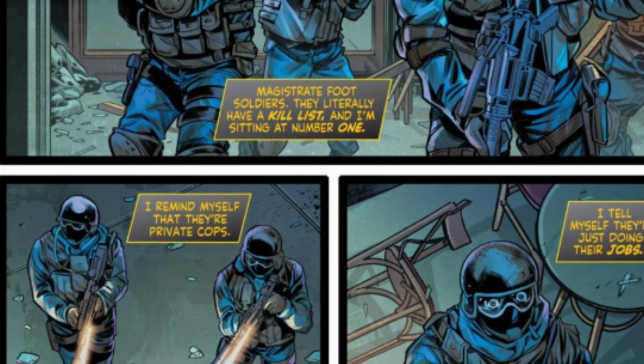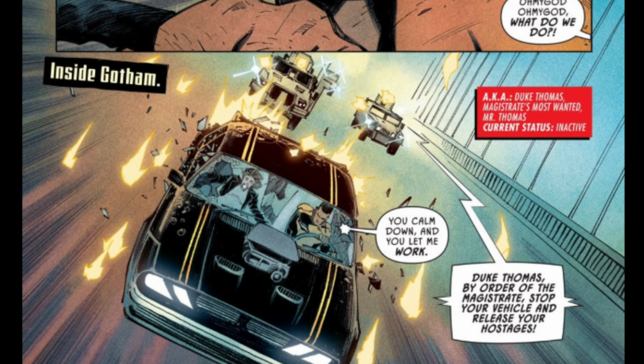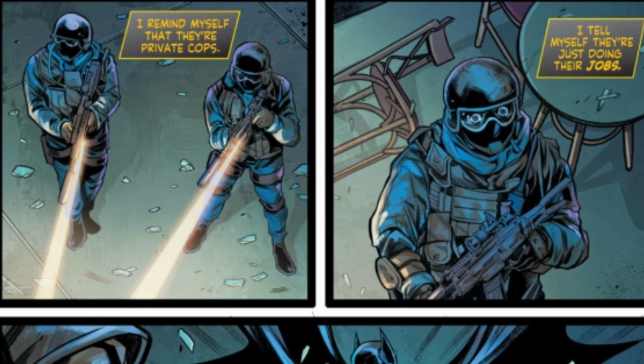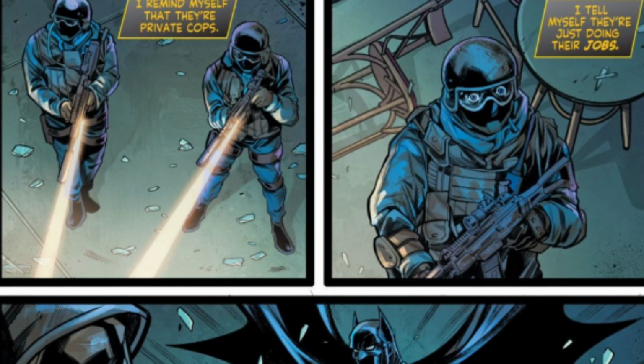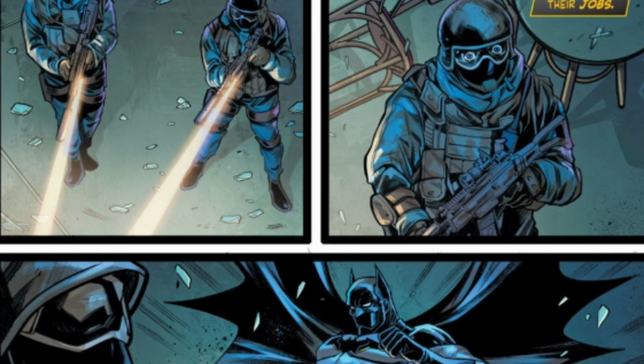Now, in the Outsiders, they said that Duke Thomas was most wanted, and then in Nightwing, he's the most wanted there. So they got a lot of number ones on their kill list. Maybe it's just his sector. But anyway, the cops come in, and then Batman comes down, says, hey, I'm just doing my job.